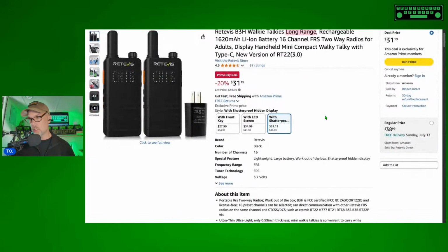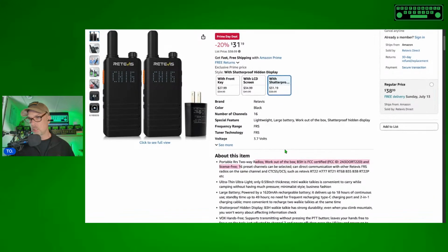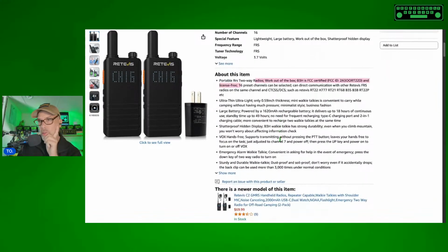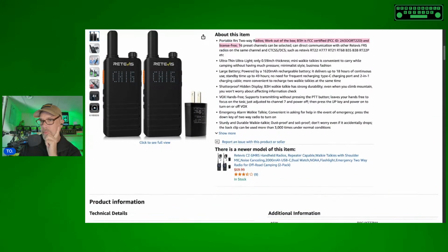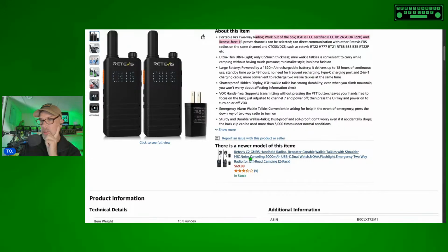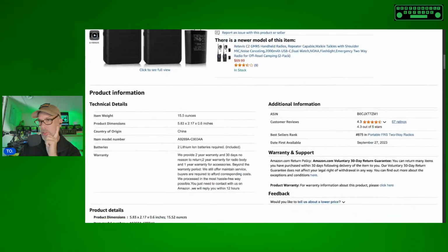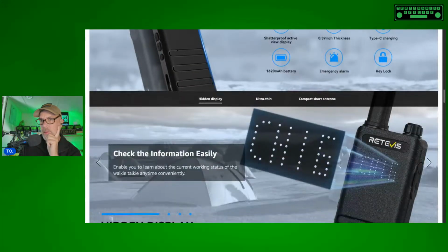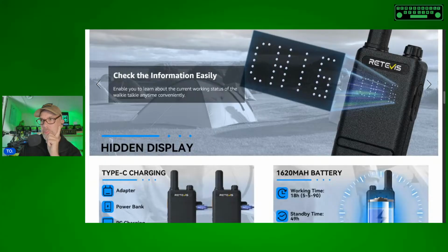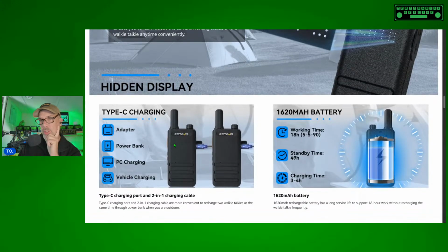What bands are these on? 16 preset channels. What bands? I mean, I'd imagine that these are GMRS or FRS. It's a newer model of the C2. I don't think it is. I think that's Amazon getting in the way. That hidden display is actually pretty cool. When it's turned off, you can't see it at all, and then you can see it. Like right here in this picture, you can see that you can't see it.